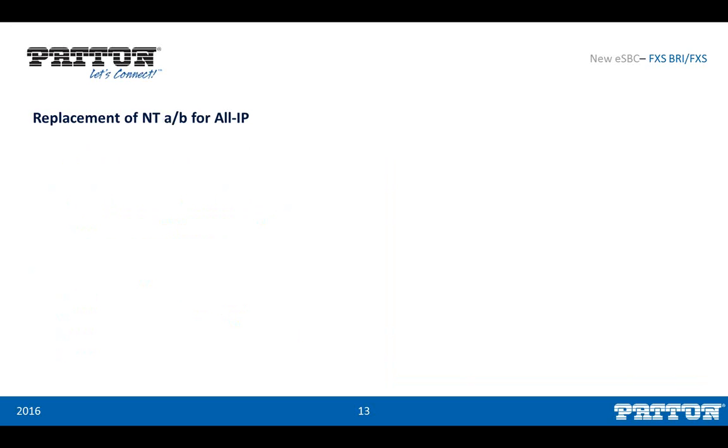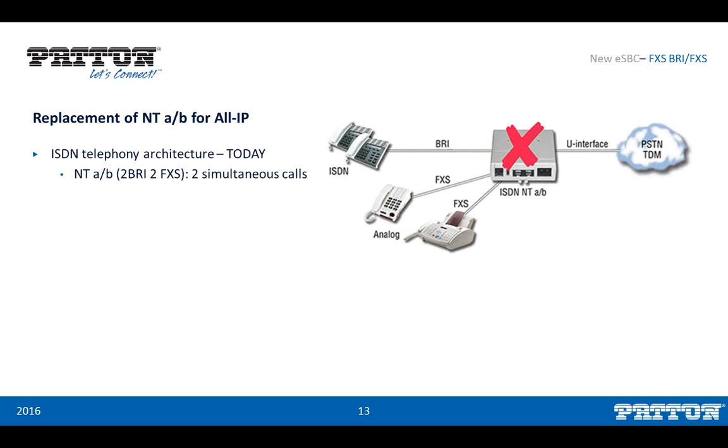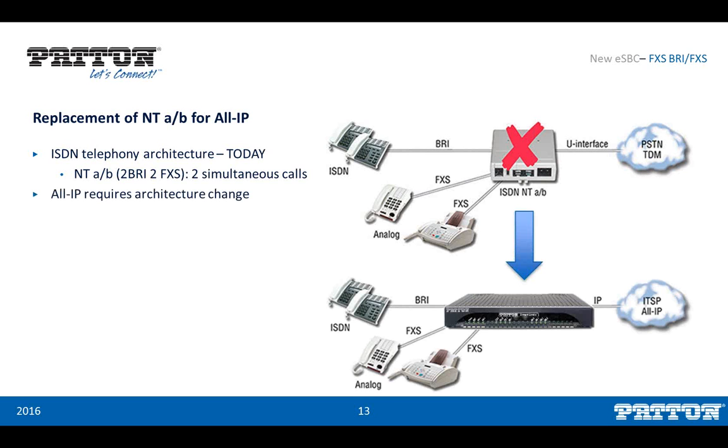Now, switching to the next use case, I would like to show you how the typical ISDN deployment has been done up to now. There's an NT that's driven through the U interface coming from the carrier's network side, and it has two BRI ports and two FXS ports. Now, with the change happening to all IP, a change in the architecture and technology is required.